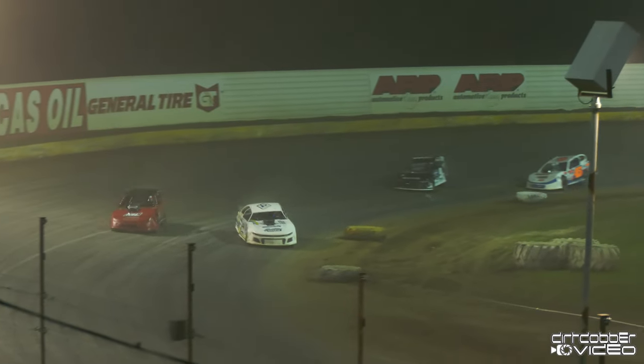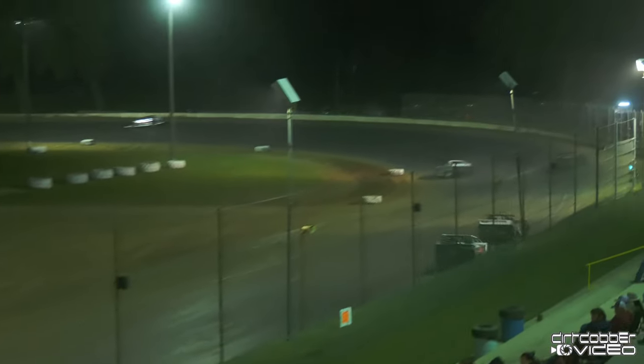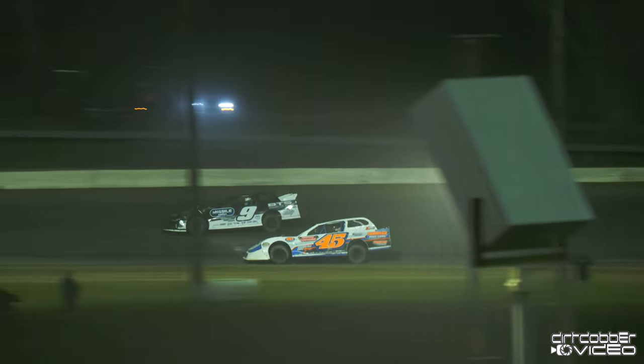Here comes Hayden Moran. Moran looking to the inside there of Dalton Peavy. Moran just kind of rolling around the racetrack here, biding his time. He's got a good race car. Rod Tucker right up on the wall, Austin. Wow, Patrick Williams gets by. He'll take that second spot.